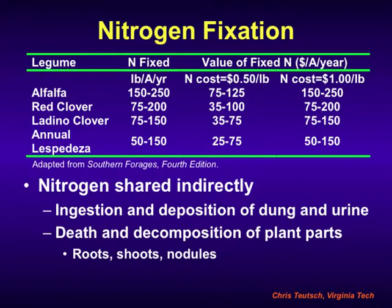And it takes a while to build this nutrient cycle up within a pasture. It's not like you put legumes out one day and all of a sudden you've got this healthy nutrient cycle. It's going to take a couple years for that nutrient cycle to really develop. And how you manage your pastures can impact this. If you've got a good rotational stocking system, then you're going to help develop that nutrient cycle much faster than you would in a continuous stocking system.